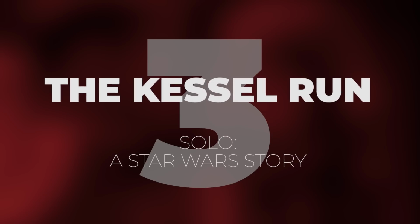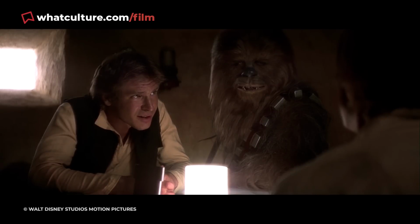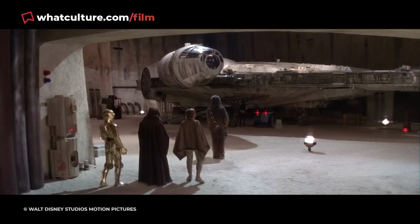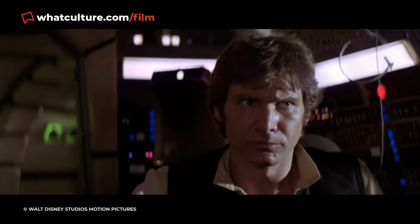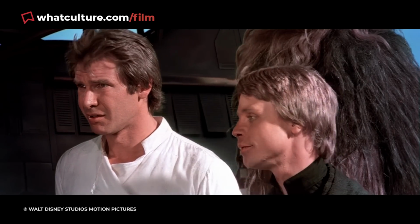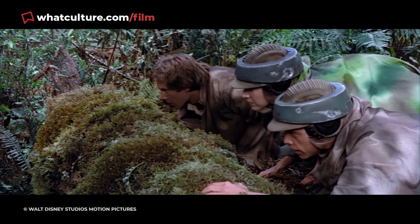Number 3. The Kessel Run, Solo, A Star Wars Story. In 2018, Star Wars finally demystified one of the most infamous legends in the franchise. Han Solo's astrophysics-defying boast that he made the Kessel Run in less than 12 parsecs. Now, as everyone no doubt is aware, when Harrison Ford said that infamous line back in 1977, it made little sense.